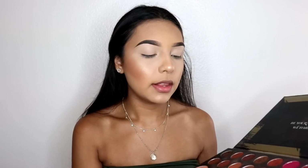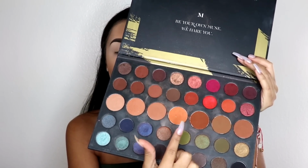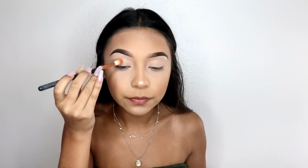I'm gonna go in with this shade right here, right in the middle, this orangey shade. And I'm gonna go in with the Morphe R37 brush. And I'm gonna be applying this all over my crease and just blend it out.